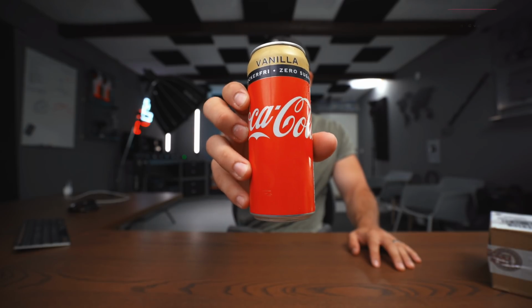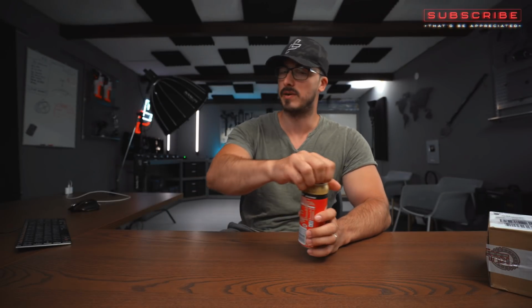I haven't seen a Coke Zero Vanilla ever before, so I thought I'd give it a sip, because the first time that I was drinking Coke Vanilla was, I think I was like 16 years old, so it's been a long time, but... still tastes just as good.